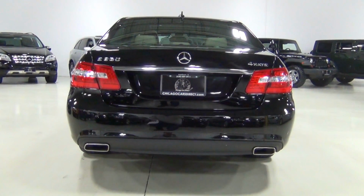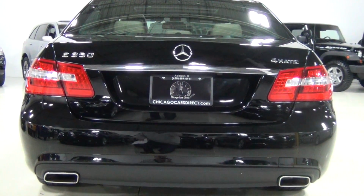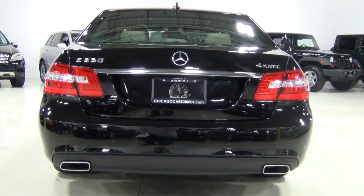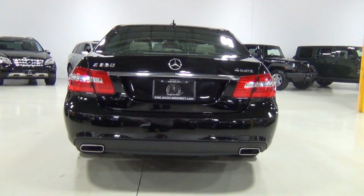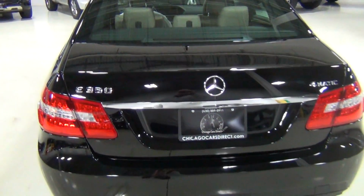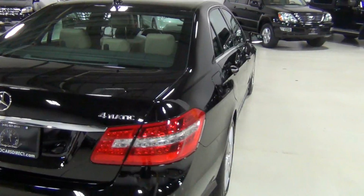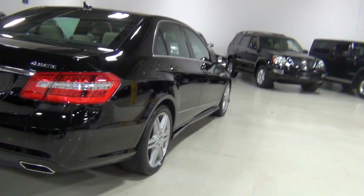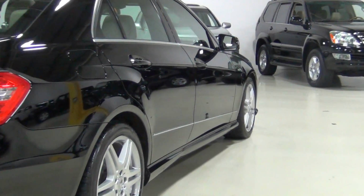It's absolutely gorgeous. They did a phenomenal job when they redesigned the E-Class in 2010. It's now like a mini S-Class. It went up in luxury, performance, and style, everything. It's just a much more substantial vehicle than it was before. And in my opinion, it's a home run in terms of redesigns. So here's the passenger side.